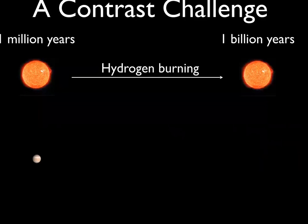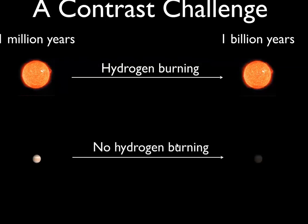The second challenge is the contrast challenge. Stars burn hydrogen, so after a million years or so the sun doesn't change intensity until it evolves off the main sequence. But planets don't burn anything besides maybe deuterium for a short amount of time. So when a planet is very young, it's very bright, but as it gets older, it gets very dim. If you catch a system that's billions of years old, the planets are so cold, so cool, that they don't emit a lot of thermal emission. So it makes them very hard to see against a star.